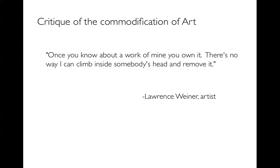Another conceptual artist, Lawrence Weiner, has said, "Once you know about a work of mine, you own it. There's no way I can climb inside someone's head and remove it." And here again, too, pointing at that critique of art as commodity, that he and many other conceptual artists wanted to make things that people would look at, be changed by, and then in that sense really own the work. You don't have to necessarily buy it because you've experienced it and been altered by it. So there's something beautiful and generous about those.